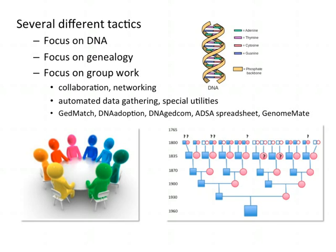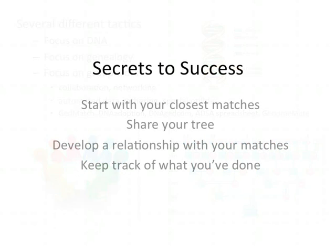So there's a lot of third-party utilities you can use, and of course you can get into this very, very deeply, and if you have nothing better to do with your time, you will pass away hours and hours of fun just looking at this DNA, and it can be quite fun. But the secrets to success are to start with your closest matches, share your tree, develop a relationship with your matches, and keep track of what you're doing.